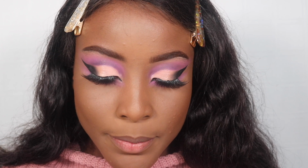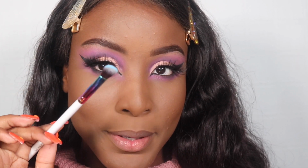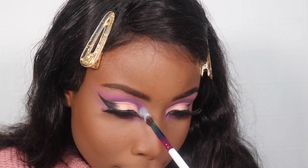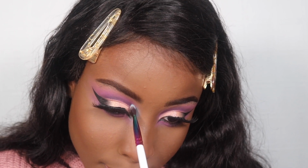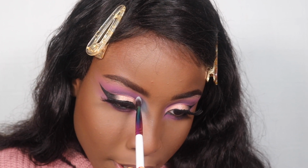So I've added some lashes just to see how the look comes together, and I really like it. I think I'm just gonna try and add a little bit of blue just to see if it will work. I don't know, I'm just experimenting, so I'll just add a bit of blue on this brush. I just kind of want to put it in the corner and buff it out slightly, just kind of want to see if the two work. I probably should have put it in earlier.